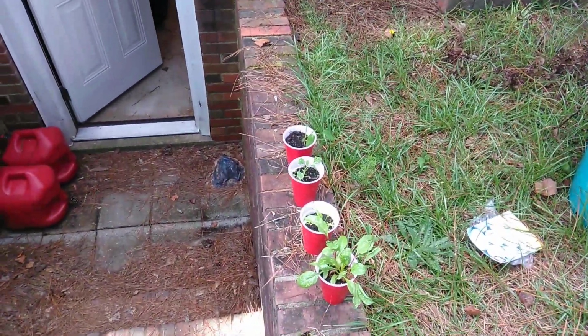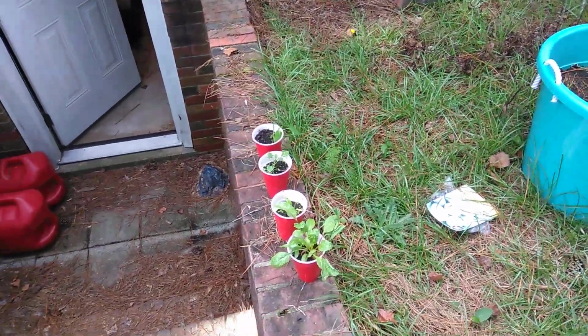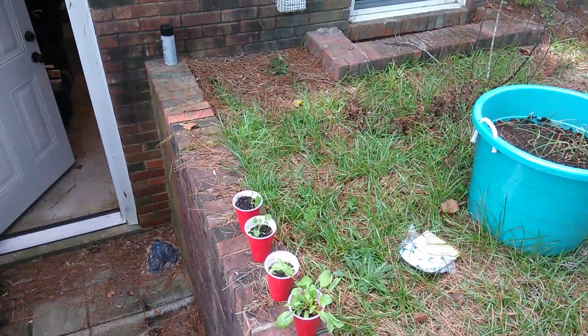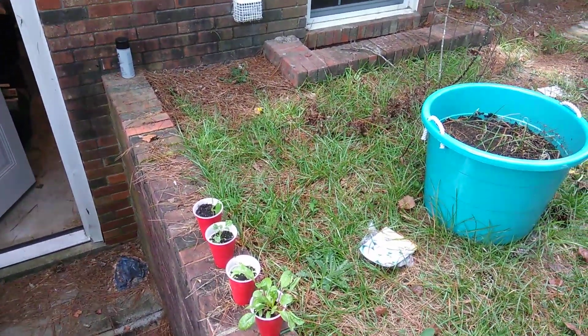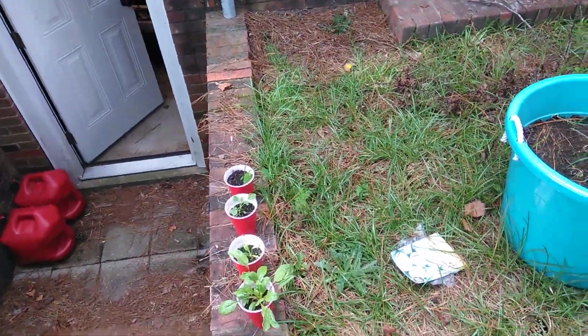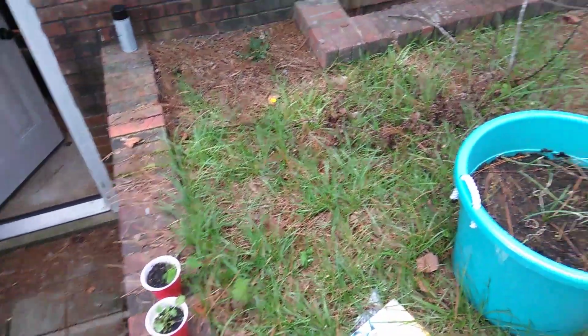The lettuces are doing good. I need to get those transplanted as soon as possible. I'm actually thinking about building me a hydroponics wall as soon as possible, probably in the basement, so I can grow lettuces and stuff for the rabbits and myself during the winter.